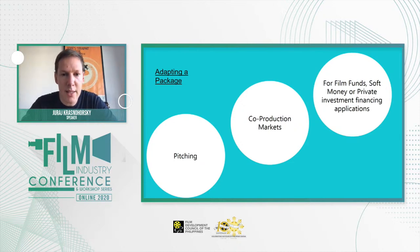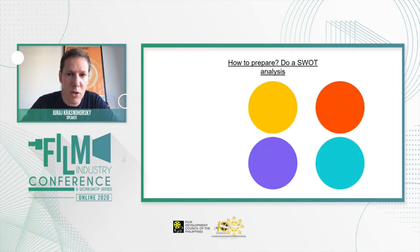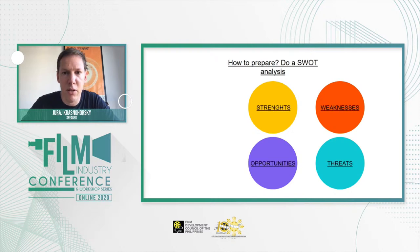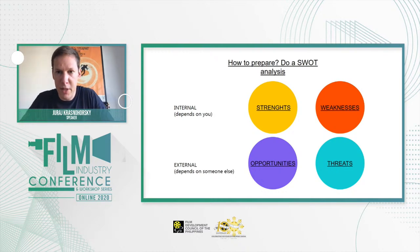So on the next slide, please go to the end of this slide so that everything appears on the image. Yes. So I will go very quickly about this. One more, please. This is called a SWOT analysis. Again, this is something you can find a lot of information about on the internet. This is something that comes from business. It's when you analyze the strengths, weaknesses, opportunities, and threats that concern your project.